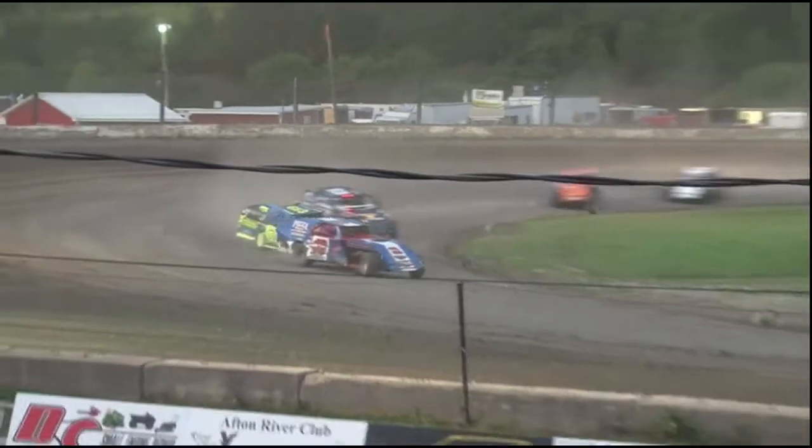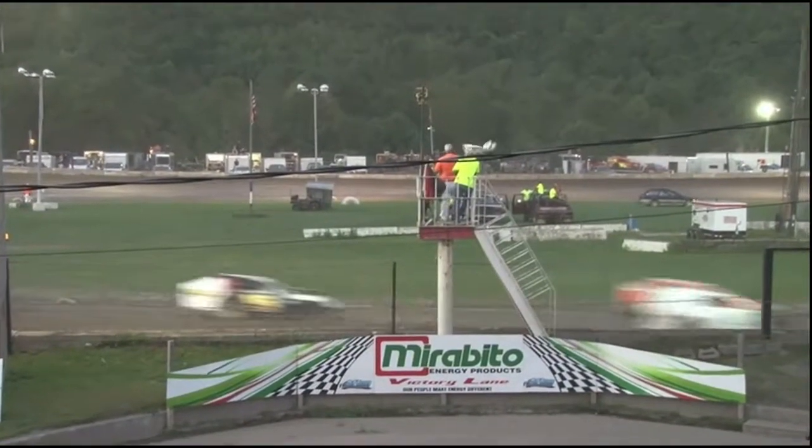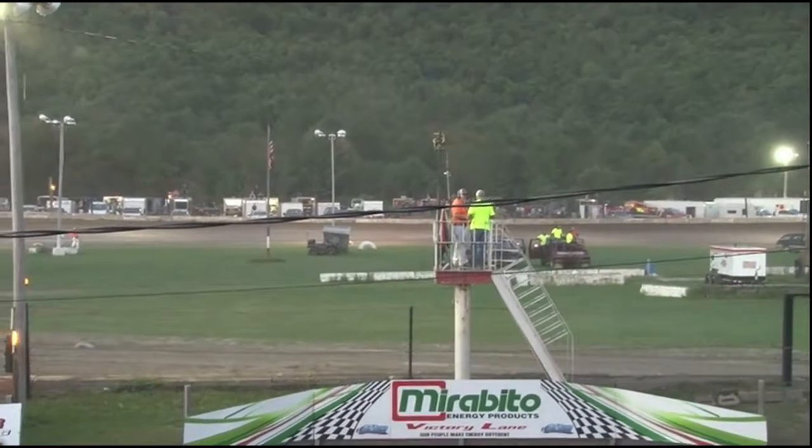Checkered flag going to fly. The win going to go to Bo Ballard. Matt Roberts for two. Tyler Stoddard for three. Leonard Miller for four. Aaron Jacobs for five.